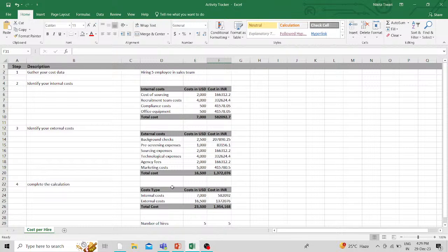So for both internal and external cost, you need to analyze every part of the recruitment process for your own company to identify all the costs. Some of the costs we have talked about may apply and some may not even be mentioned here in this list, right? So the total number of hires, determining your total number of hires, depends on the outcome you aim to achieve and calculating cost per hire.